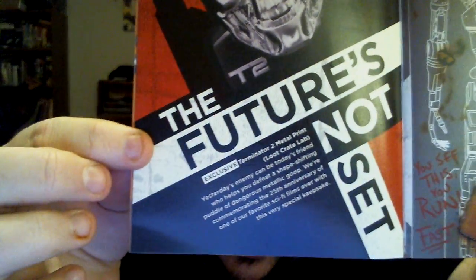Okay, so this thing is just a metal print. It's something that you would just hang up on the wall or something like that. I don't know if I'm actually going to do that or not because there's nothing to really hang it from. It also gives you kind of a cross section of a Terminator. You can kind of see that there. And then the future is not set. I'm not digging that sign so much.